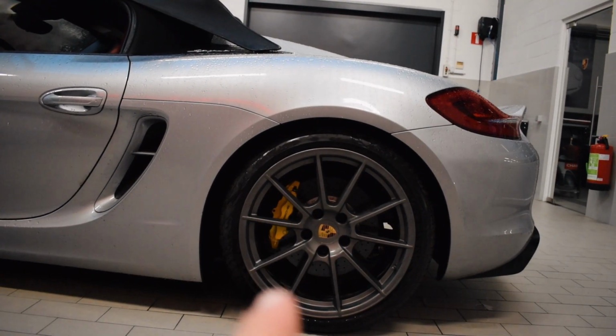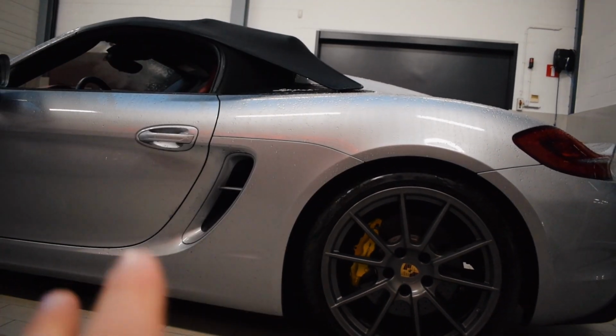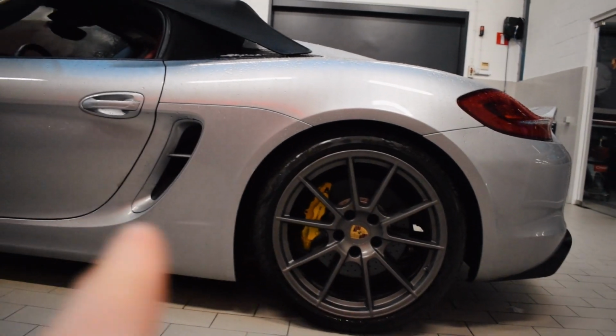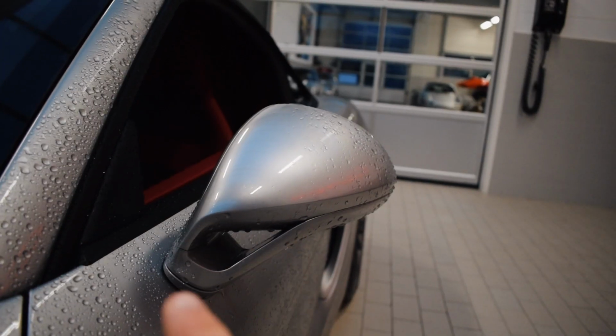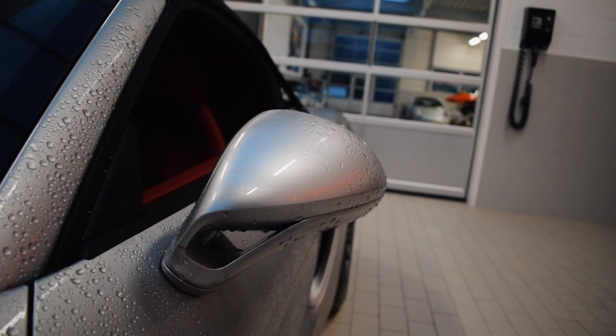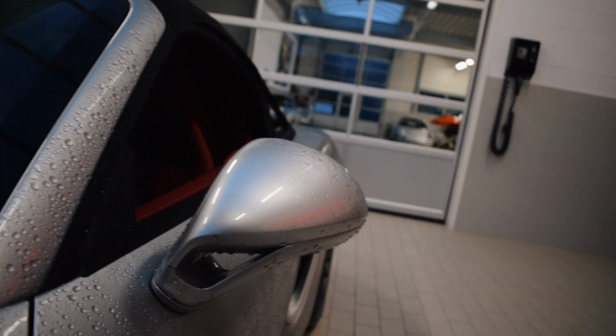Also, the color of the wheels combined with the silver color on this car makes a really great color choice, I think. I just love the way these sport design wing mirrors look. It's just way too cool.